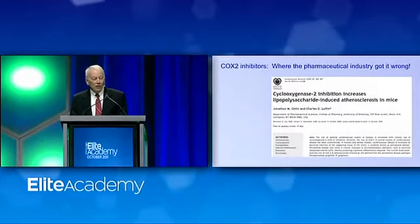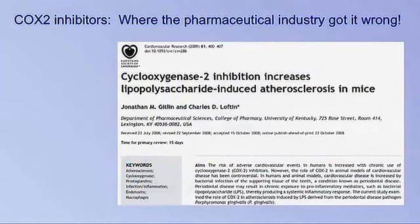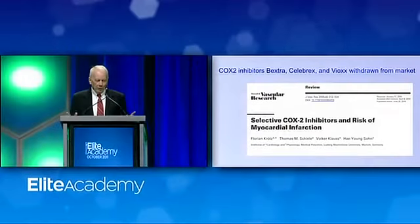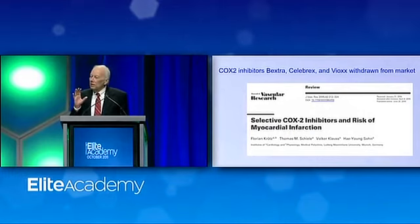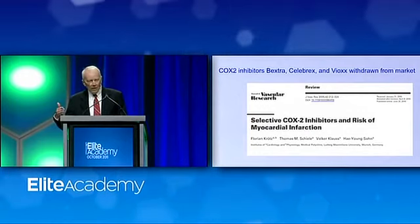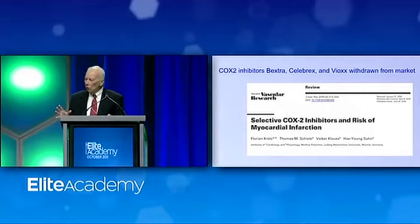Well, it turned out cyclooxygenase inhibitors increased atherosclerosis. All right? Science got it wrong, and science occasionally gets it wrong. Maybe more pointedly, Big Pharma got it wrong. And the result of that was that 3 COX-2 inhibitors, after being on the market for a number of years, Bextra, Celebrex, and Vioxx, were withdrawn from the market. Again, a good action. And this doesn't mean that there was anything diabolical on the part of Big Pharma. It means that using the information available to you, sometimes because it's science, because it's research, all the results are not in. Sometimes you make a wrong call.